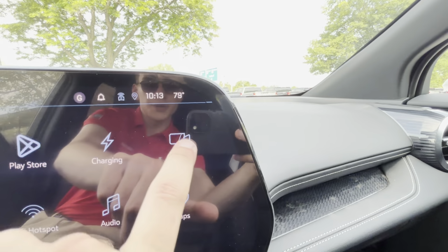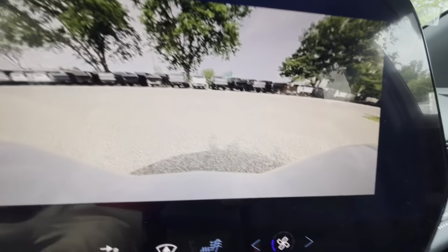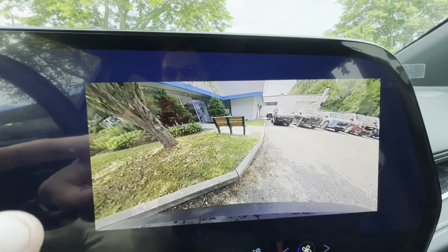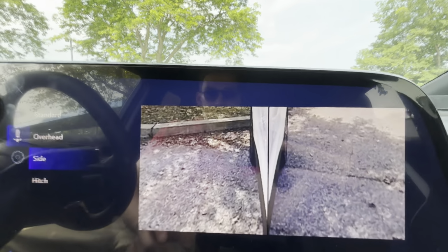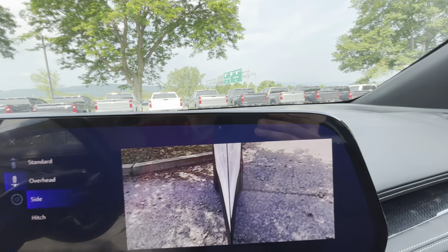You have every camera angle you can imagine here. You have your forward facing view, your normal standard view, and then you have your overhead view. So that's your front over top, rear over top. You do have your side view mirrors that'll monitor your wheels. Make sure you don't scrape them up on a curb or something like that.